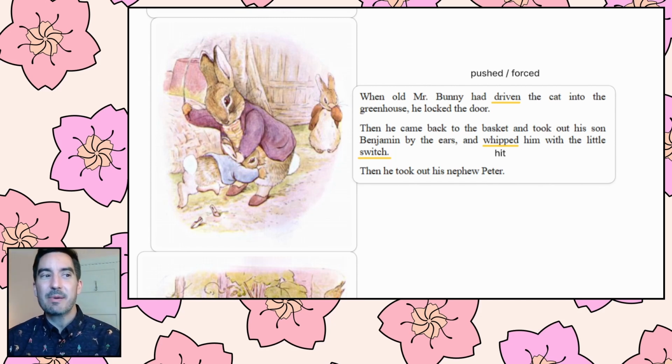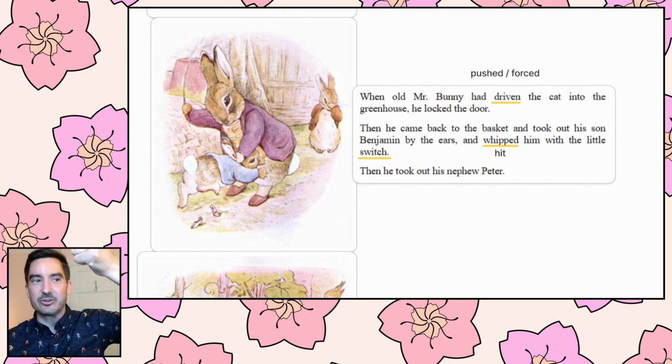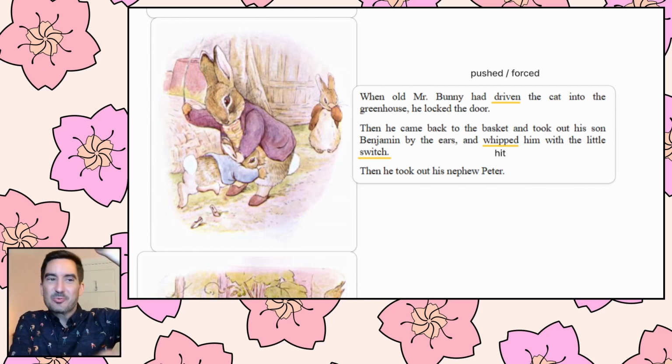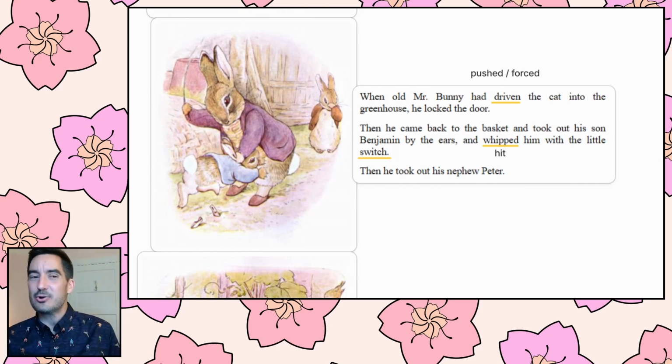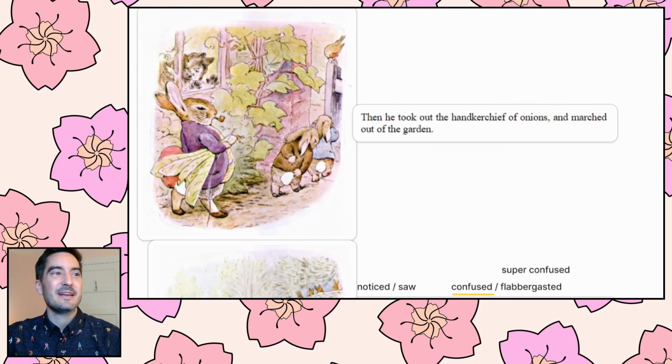Then he came back to the basket and took out his son Benjamin by the ears and whipped him with the little switch. Then he took out his nephew Peter. Oh, poor Benjamin. Then he took out the handkerchief of onions and marched out of the garden.